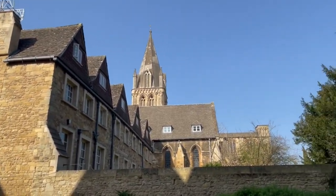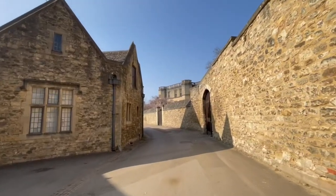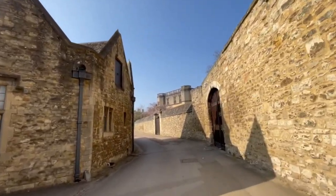After seeing the meadow building and the cloisters, and not being able to see the cathedral, I decided that it was a good time for me to end the tour. And I will definitely recommend anybody who comes to Oxford, check this college out.